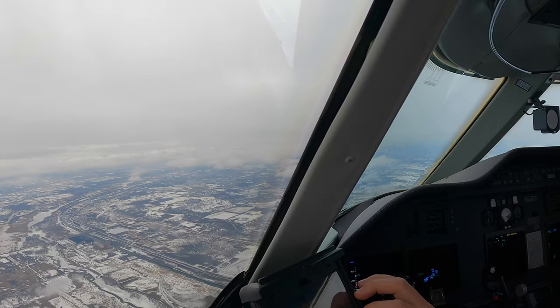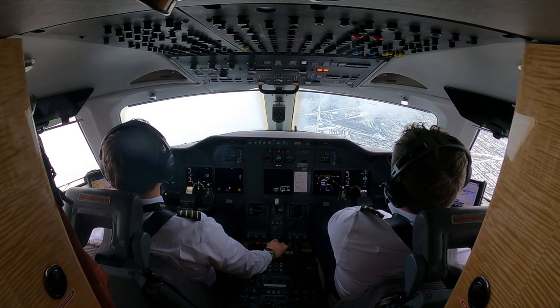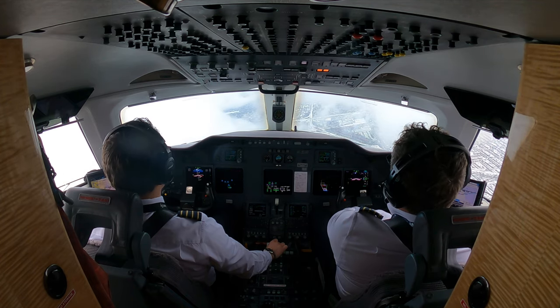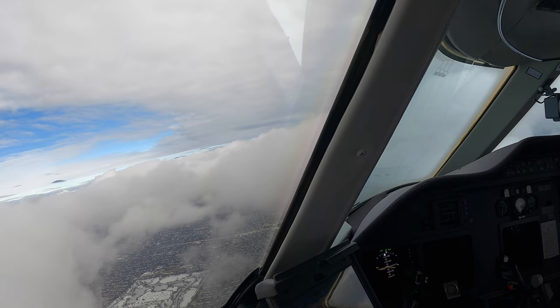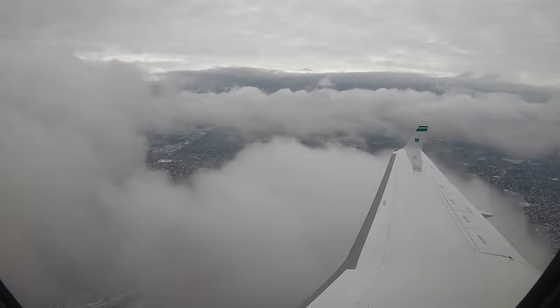So tops are 5, bottoms are 4, light rhyme. Thank you. Look, we'll see snow coming out of the sky, like right over your house. Yeah, a little bit of lake effect. Do you see that though? There's like one little pillar, it was behind this cloud, but there's like a pillar of snow. 9 Alpha Whiskey, descend and maintain 3,000.